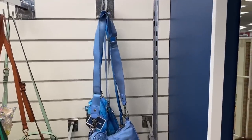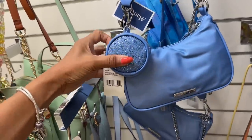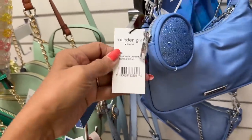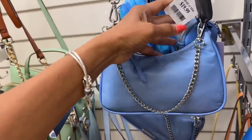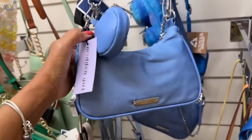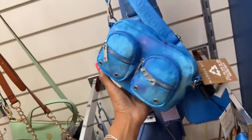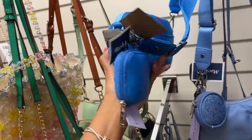So look over here, I find a beautiful crossbody, rhinestone pouch, could be for earbud or coins. Madden girl, this is cute. Have a chain on it that you can take off. $20, this is very cute. Very cute. I like this. This is also a Madden girl. Very nice.